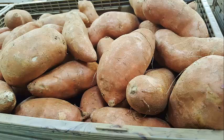Sweet potatoes are a good source of carbs and also nutritious and high in slow-release complex carbs.